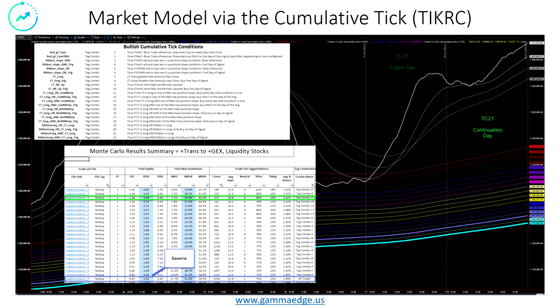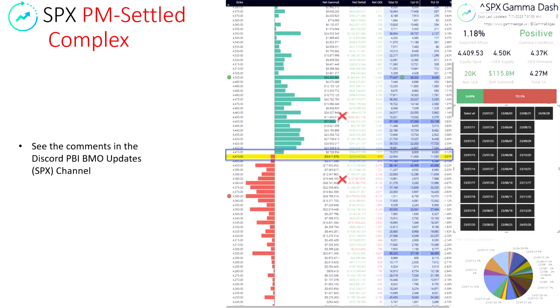Taking a look at the market model, as I said, we have a continuation day, very good back-tested performance. If you add to longs on these days, wait for your moment, don't chase it. Nevertheless, even though we started off with a little bit of weakness in the morning yesterday, as you can see, we did break as soon as the euro market closed, and we started breaking into the afternoon session with a linear up pattern into the early afternoon session. It's very strong. If you were playing the long side, you're doing pretty well.